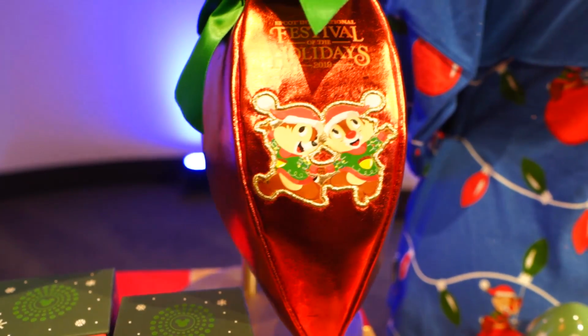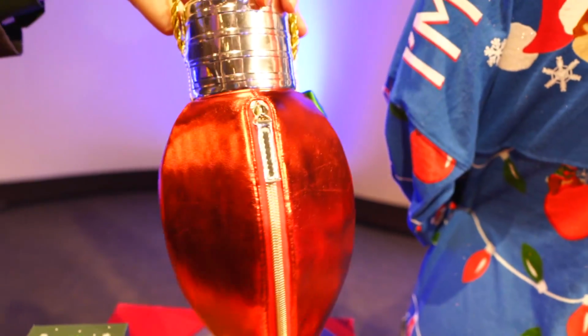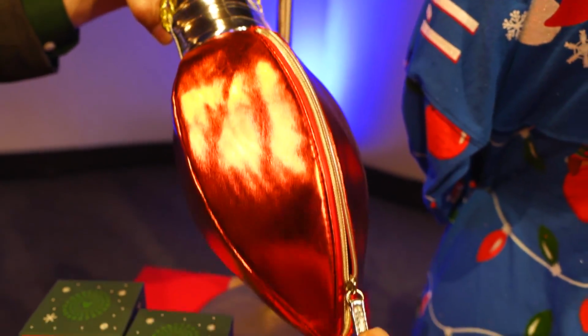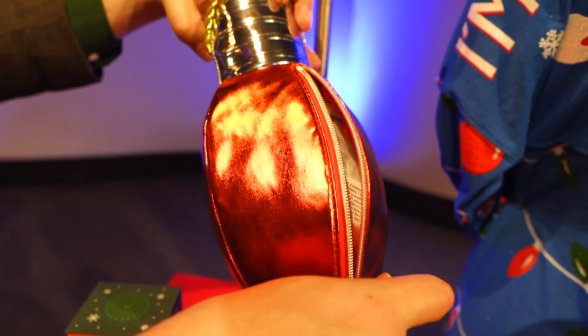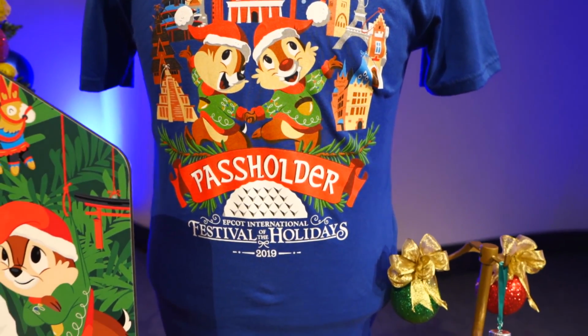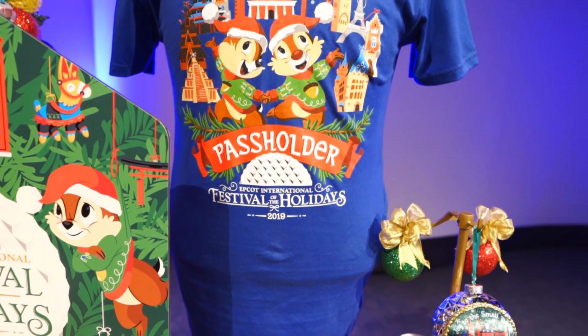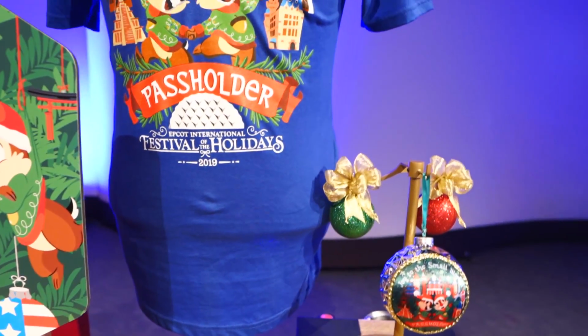Can't forget about our crossbody purse, another Christmas light featuring Chip and Dale, and then the zipper on the back does go down the entire side. So you can get your phone in and out very easily with this one. This is our pass holder shirt. So again, featuring that great blue color of the spirit jersey, Chip and Dale hanging their favorite ornaments from around the world. Again, it's a pass holder exclusive.